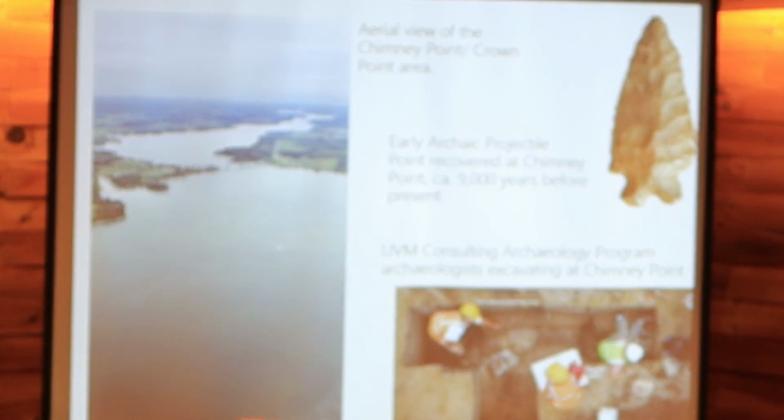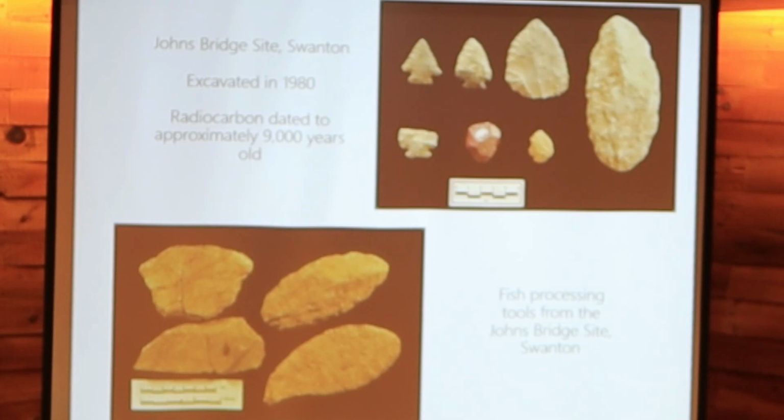But very quickly after it gets exposed, we see the next phase that archaeologists identify called the early Archaic. We see sites or evidence of people out there, as early as 9,000 years ago. And they were quickly adapting to the resources of this newly emerging lake and river environment. We see at the Johns Bridge site in Swanton the earliest evidence of fish use, procurement, and probably eating in Vermont around 9,000 years ago, catfish.